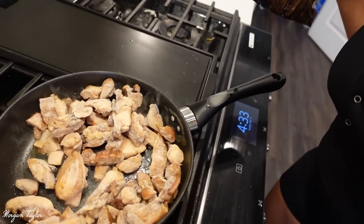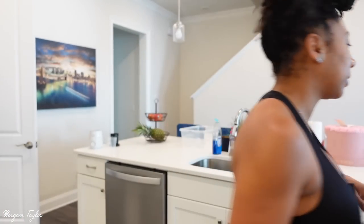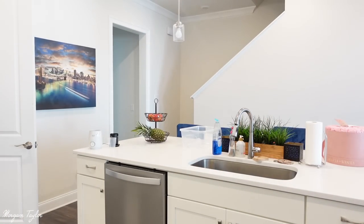This is what it's looking like. Okay, I have broccoli. I was wondering what that smell was, because I was like, what smells like trash? It's the broccoli. Broccoli stinks to me while it's cooking, but after it's done, I feel like it's fine. So when Mason wakes up, I'm gonna show you guys what I do with him on the Lovevery play gym.